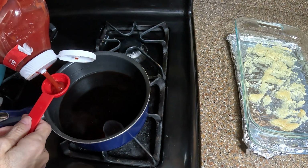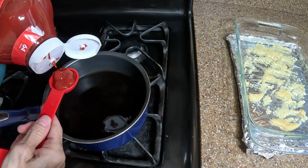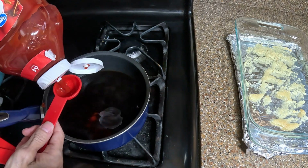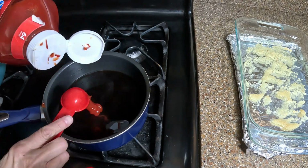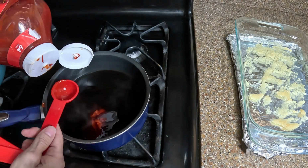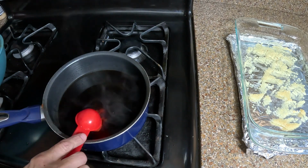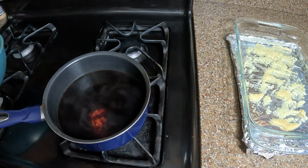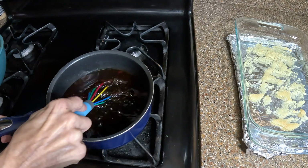Okay, to this we're going to add 1, 2, 3, 4, 5, 6 and a half. Block. Almost forgot to add it in. It's not quite out of boil yet, so I turned it off for a second. And that's going in.